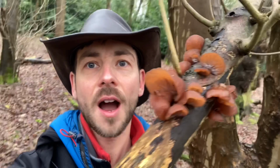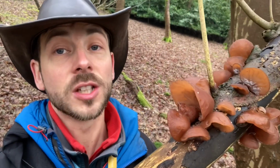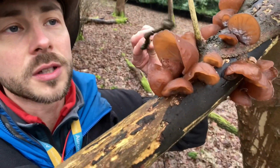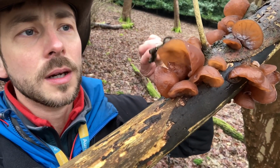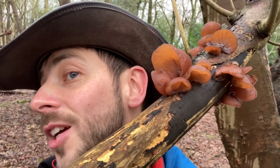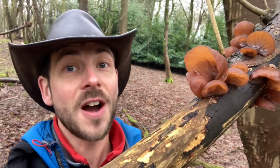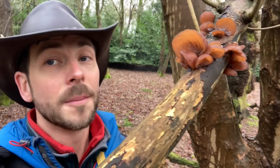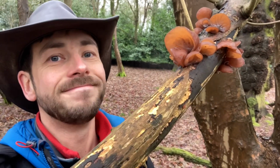Now here's something that I needed to show you, because again, it's alive, and in fact, it's one of the most important organisms on the planet. It is fungi. In fact, this one is called jelly ear fungus. And if I'm really careful and gentle with the stick, you'll notice, bloop, bloop, bloop. It's very jelly-like, and it's ear-shaped. Jelly ear fungus. And this is living on this dead bit of wood. But again, it is alive.